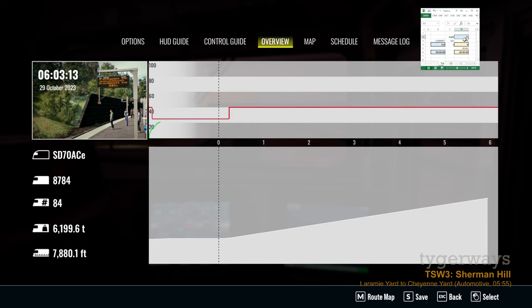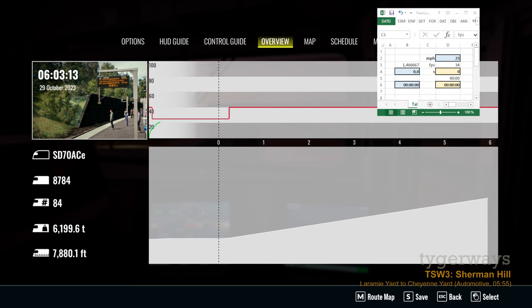We know how fast we will be going until we can accelerate a bit below the limit, so I put in there 23 miles per hour. Then I converted those miles per hour to feet per second, as you can see here. It's really small. Maybe I can make it a bit bigger in Excel so that you can read it better. Is that better?